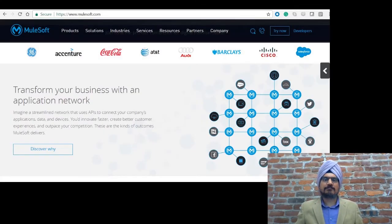MuleSoft is a software company based out of San Francisco with around 850 employees across 15 global offices. Our mission is to help organizations change and innovate faster by making it easy to connect the world's applications, data, and devices.